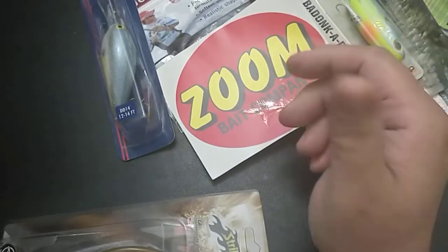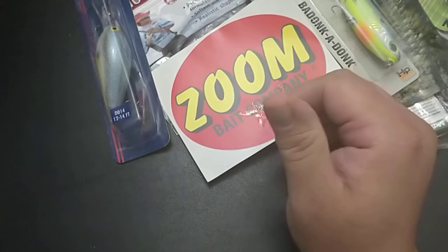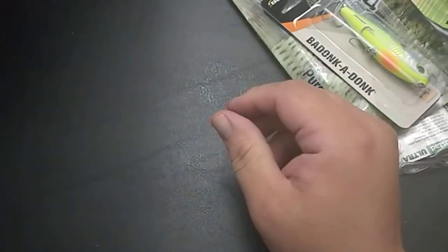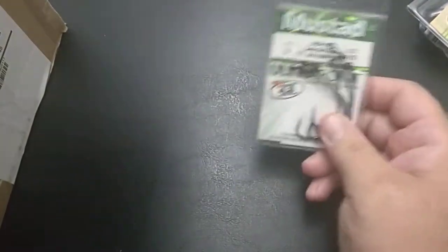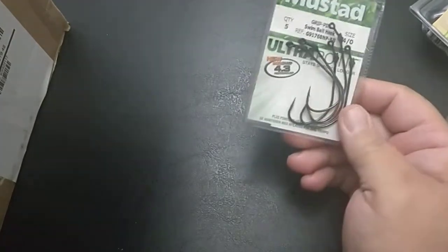There's several things here, like colors that you wouldn't really pick, things you wouldn't really use. I like the mystery of it, but I got doubled up on several different things. Some of those double ups are nice. These are like a $4 or $5 pack of hooks. So that's nice.